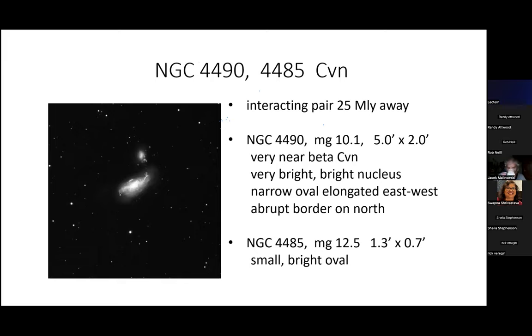Okay, now we go to this beautiful duo in Canes Venatici, NGC 4490 and 4485. They're an interacting pair 25 million light years away. They interacted quite some time ago, and the upper one has now moved farther away. They've had their interaction and the upper one is moving away. That's 4485. It's very easy to find in the sky. If you just star hop, you find the star Beta Canum Venaticorum, and it's less than a degree away from that star. So it's easy to find.